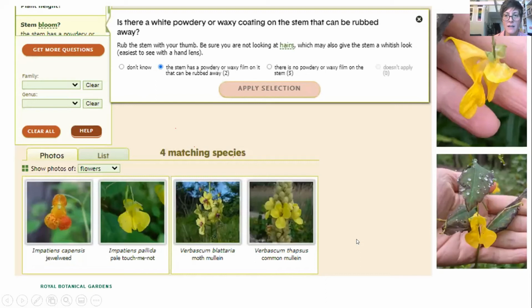So I'll click it. And I will say my stem has a powdery or waxy film on it that can be rubbed away. That should take me down to 2 plants when I apply selection, but for some weird reason, it still gives me 4 matching species. That's okay, even though it's twice as many. 4 pictures are pretty easy to look through. It is really clear that what we're looking at is Impatiens pallida, or pale touch-me-not. And the picture I showed you of the flower earlier was from the side. I also took one from the front, and that matches very, very well.